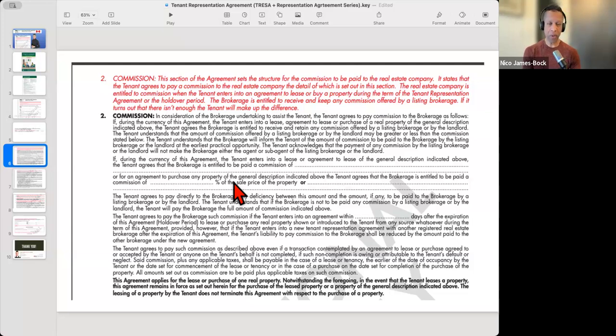It occurs very rarely, but there are circumstances in which there is no listing brokerage. So for example, if the tenant would like to lease a property that is not listed, then the tenant would assume the responsibility of compensating their broker representative for arranging that lease. So that is a clear indication that the tenant is fully responsible for that.